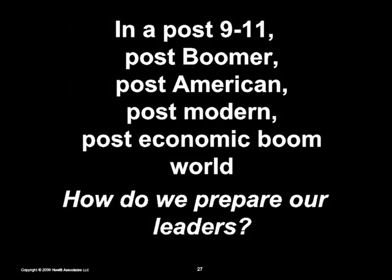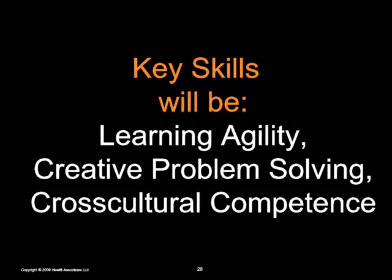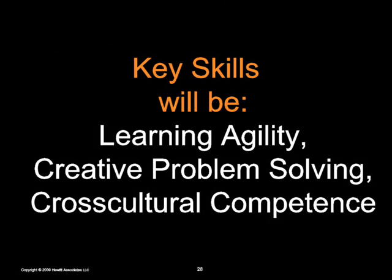In our studies of what is needed for new leaders and new managers, if you go to the next slide, there's three competencies that we've identified, three skills that will be key for really surviving in this new type of world. One of them is learning agility. The other one is creative problem solving. And the third is cross-cultural competence, which will be the focus of the rest of my sharing with you.